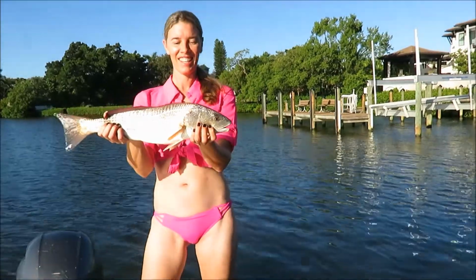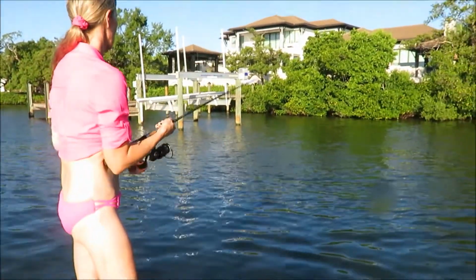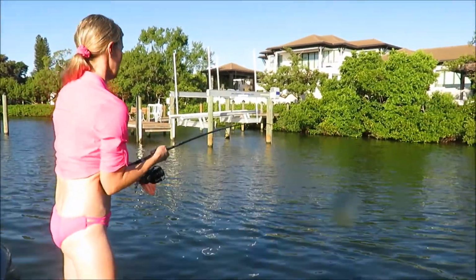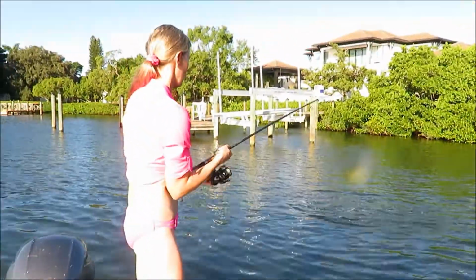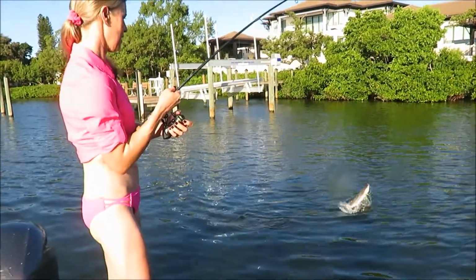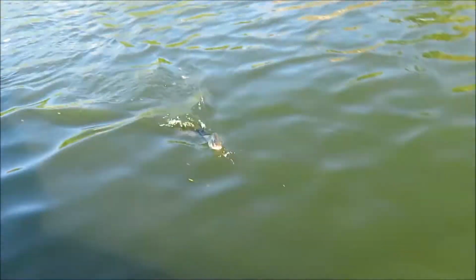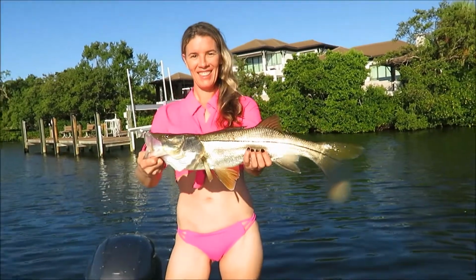Yeah, go ahead and let her get her back in. Okay, red. Another little bit better snook on here, I think. Oh yeah, decent one. You don't have to do that when they're close to the boat, just when they're heading for the structure. Nice. That's what we're out here looking for. Nice pretty girl with a nice pretty snook.